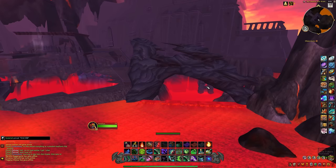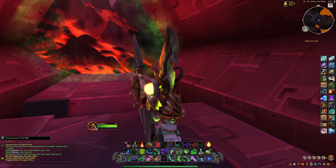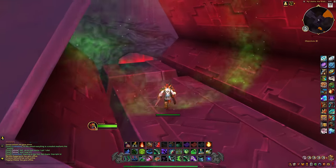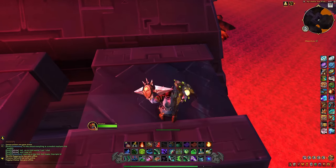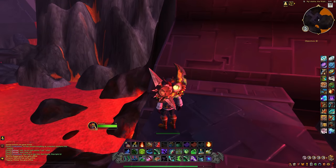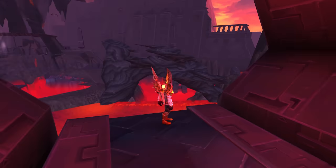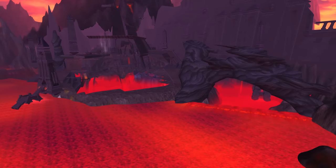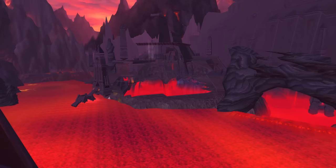Cool. All right, I've never seen the backside over here, so that's where the portal is. But if you go through it, nothing actually happens, unfortunately. So now what we need to do is find the actual staging area for the Ny'alotha battle. Wow, this is awesome.